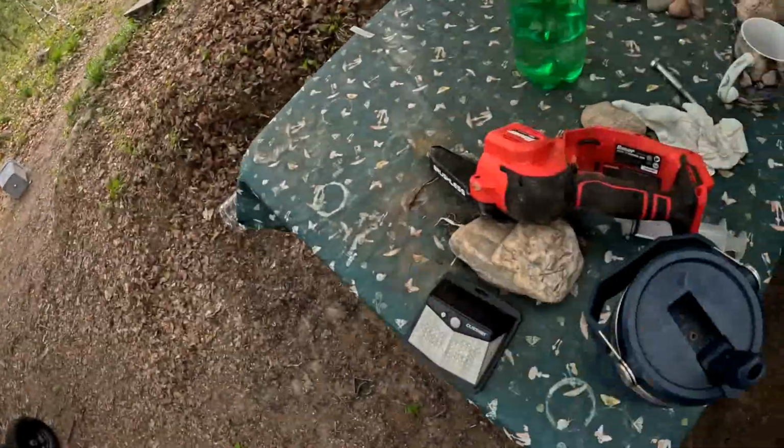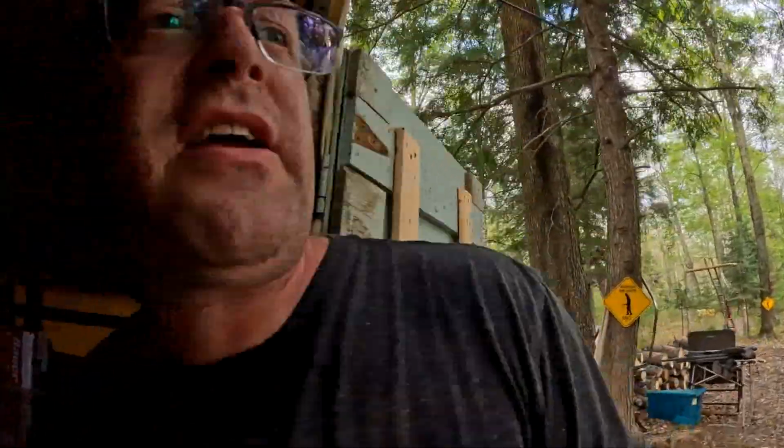That chain on the handheld chainsaw, I know it's shot. It still will cut, but I had to use it to cut roots out of the dirt. And it was a lot better to use that than a chainsaw, because that's probably going to be a little cheaper to sharpen. I do need to get a second blade for that.